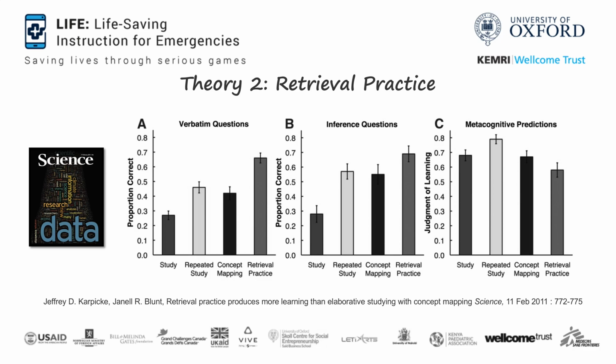And then the next idea is retrieval practice. Retrieval practice is really this idea that if you're just reading something as your way of learning, you're much less effective for remembering than if you try and retrieve what you've learned. This is also referred to as the testing effect. So the idea is that in order to learn something, it's not about watching a video like this lecture or reading a textbook. It's really about trying to retrieve the information from your brain as opposed to just trying to get it into your brain.